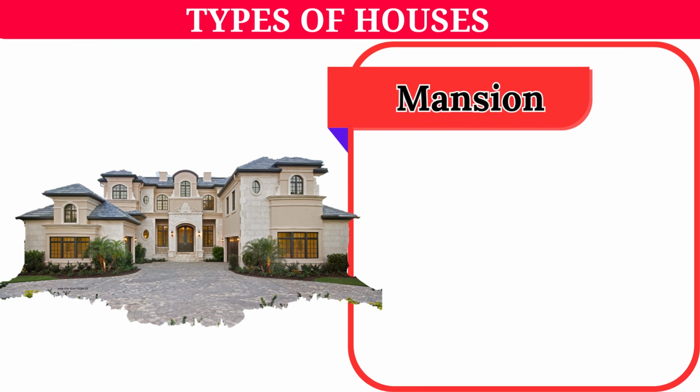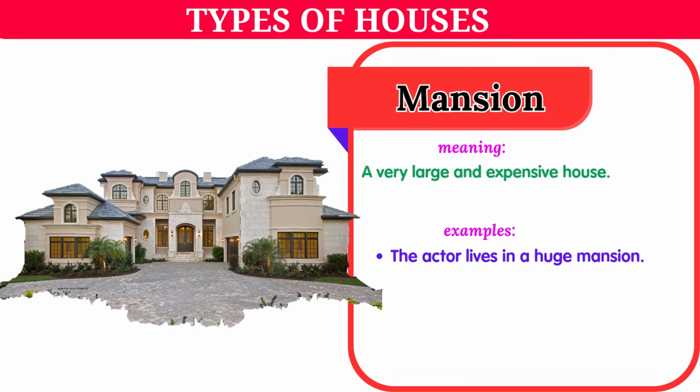Mansion. A very large and expensive house. The actor lives in a huge mansion. The mansion has more than 20 rooms.